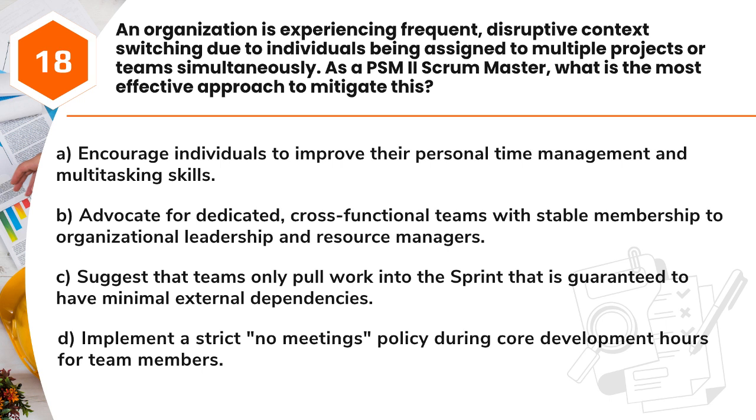Question 18. Scrum teams in an organization are experiencing frequent, disruptive context switching due to individuals being assigned to multiple projects or teams simultaneously. As a PSM II Scrum Master, what is the most effective approach to mitigate this? A. Encourage individuals to improve their personal time management and multitasking skills. B. Advocate for dedicated, cross-functional teams with stable membership to organizational leadership and resource managers. C. Suggest that teams only pull work into the sprint that is guaranteed to have minimal external dependencies. D. Implement a strict, no meetings policy during core development hours for team members.